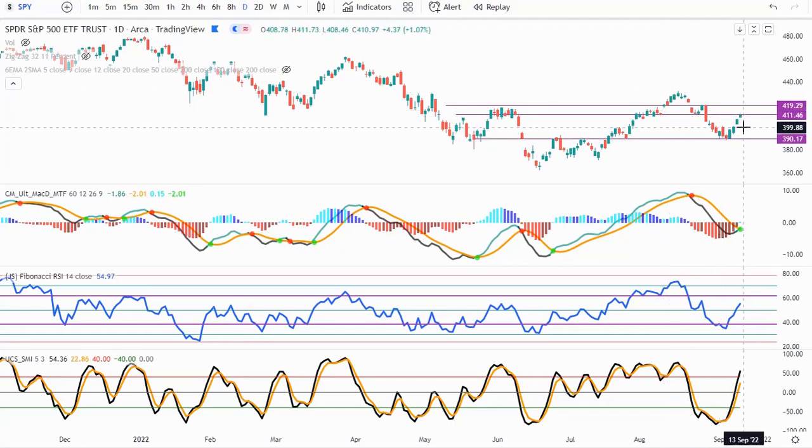So far it's looking good, but everything depends upon what happens tomorrow. The CPI number is going to come out, and the market will react to it. A friendly report certainly could support a further rally, but a stronger than expected report could reverse some of this gain.